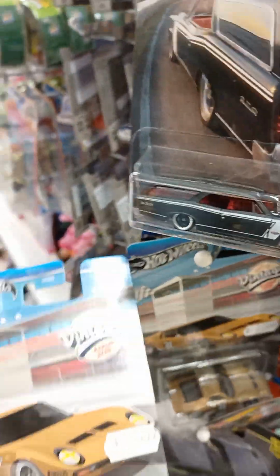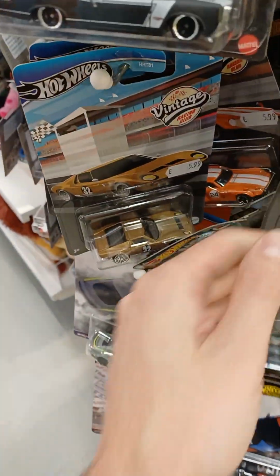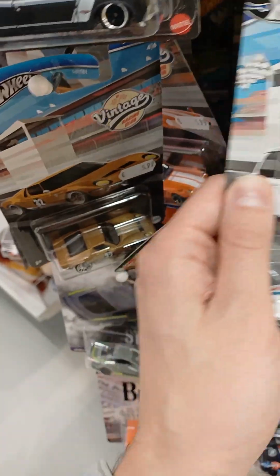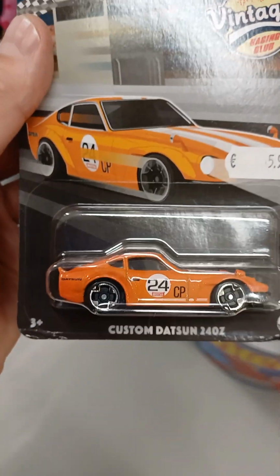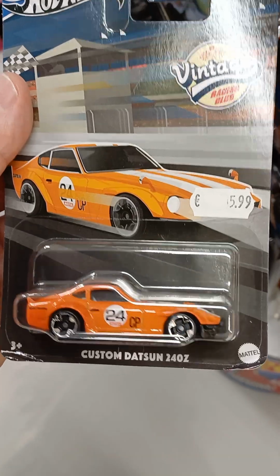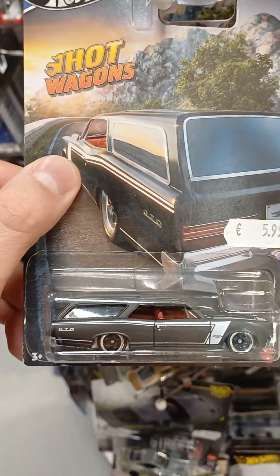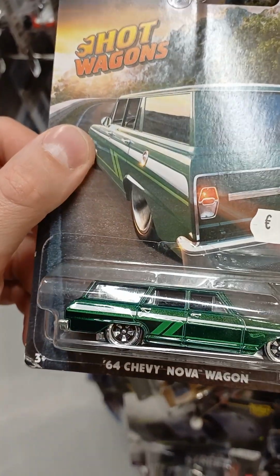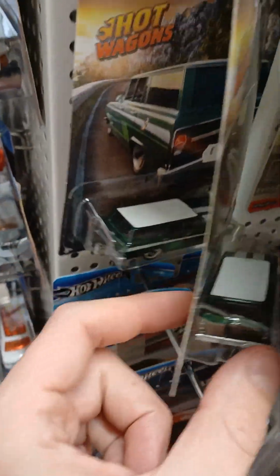So we have this cheaper vintage series, Lamborghini Miura, and here some BMW. Custom Z Datsun, yeah, I like that one. Here's the Hot Wagons, 6 euros per piece. Chevy Nova, and here are repeats.